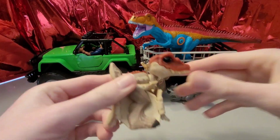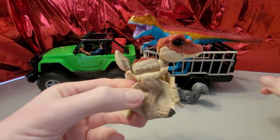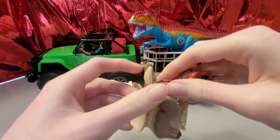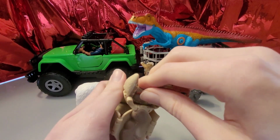Here we have the Spinosaurus. I remember seeing a video about the Fierce Charger on YouTube, but I don't remember having this one. So yeah, this is a new one. Also, somebody learned that if you want to get back to an egg, you have to push this thing on their back.